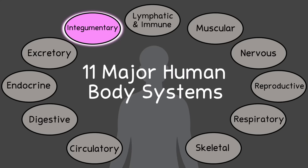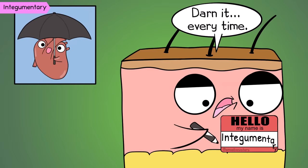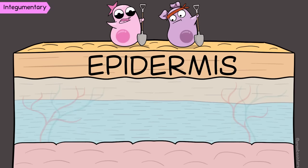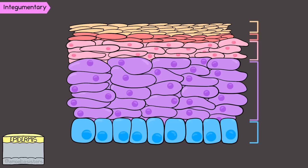Number 5, integumentary system. A long, fancy word is appropriate for your largest organ, your skin. Your skin helps protect your organs from outside damage, helps with temperature regulation, and helps prevent losing precious water. It's got layers, and then layers within the layers. What do we mean by that? Well, we have the epidermis, dermis, and hypodermis. Within the epidermis alone, you have several layers of different types of cells.